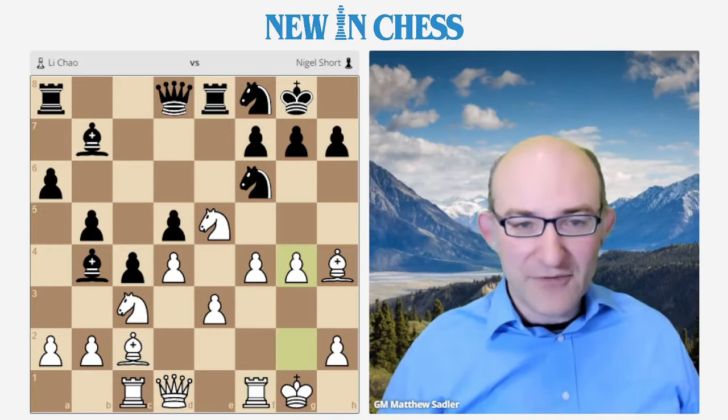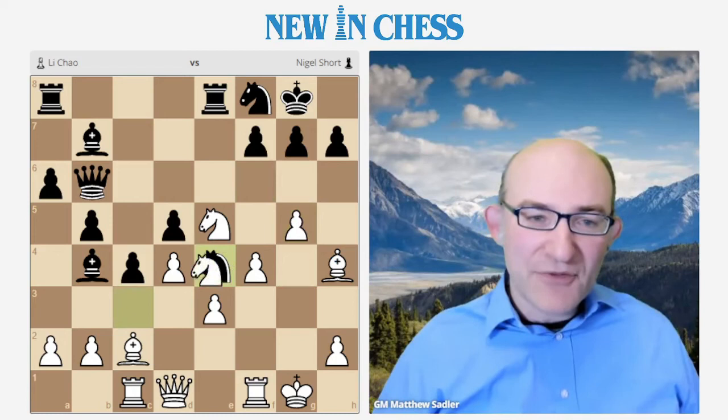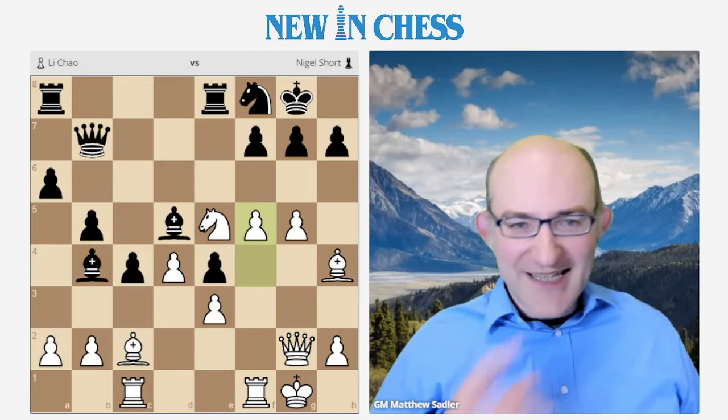Queen B6, G5. I would have been tempted actually maybe to take on F6, but G5 played, Knight E4, takes. Queen E2, Bishop B5, and Queen G2. So eyeing that pawn on E4, Queen B7, and now F5.